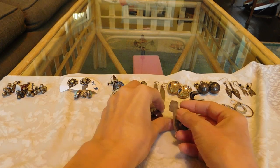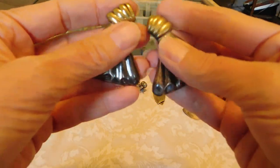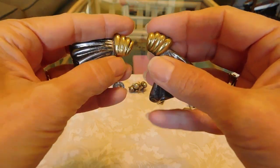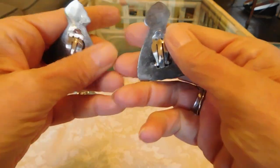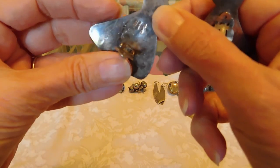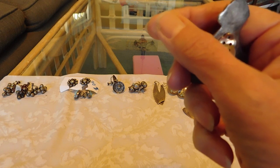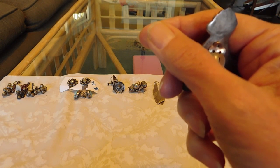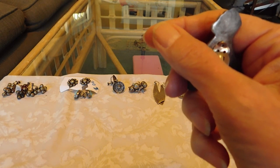There's some more big old 1980s earrings. Wow. Really tarnished. I guess that brass and silver was really popular in the 80s. Clip-ons. They are marked. These are Mexico, 95, TG, 69, I think.